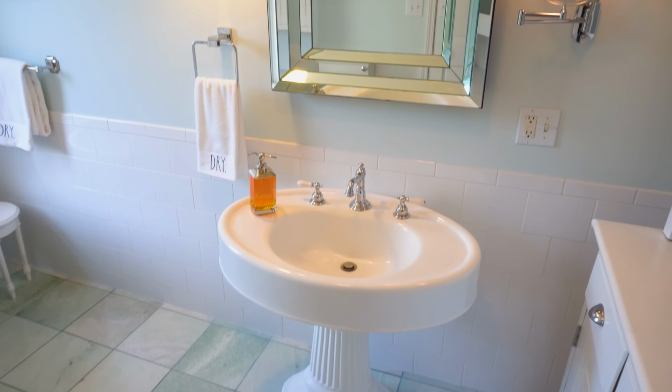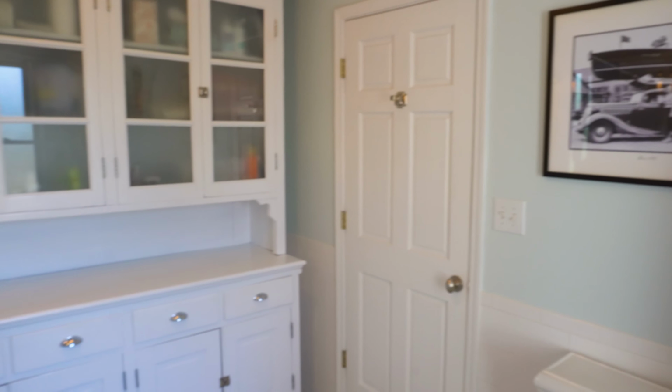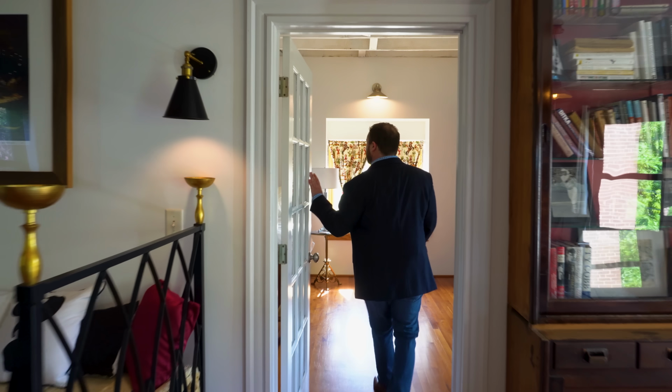So there's also another full bathroom off of this space. It has this beautiful green marble floor, clawfoot tub, porcelain toilet, porcelain pedestal sink, and then this beautiful set of built-ins over here. So cutting through this lofted space, we're now going to come to another bedroom that's up here on the 3rd floor. And we pass through this beautiful glass pane door.